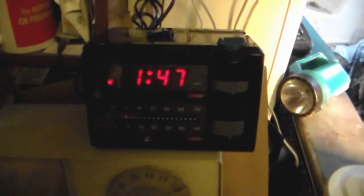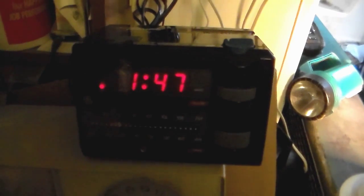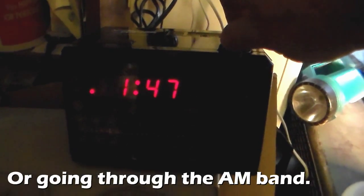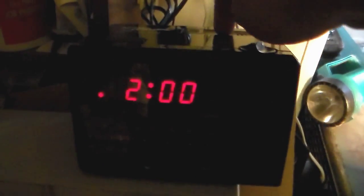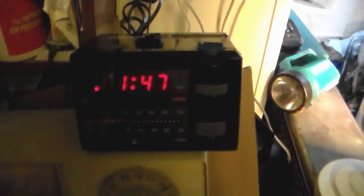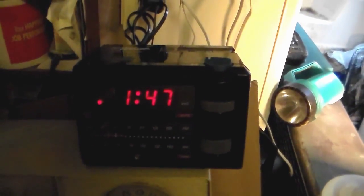A little Sunday jazz, which is pretty cool. I'm not going to bother with the alarm and functions and stuff. Well, maybe I could. I'm not going to worry about it. It's going to be too long, and I really don't feel like fighting with it right now. So, yeah.